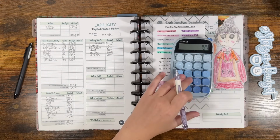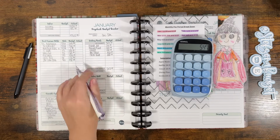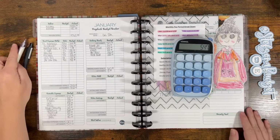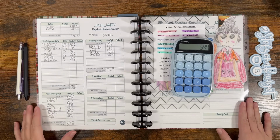But let's double check ourselves. Okay, and we are good. So 547 going into our savings, which then gets us to a zero-based budget. So that's what we hope to get to. Zero-based budget doesn't mean that there's zero money left in your account when you're done.